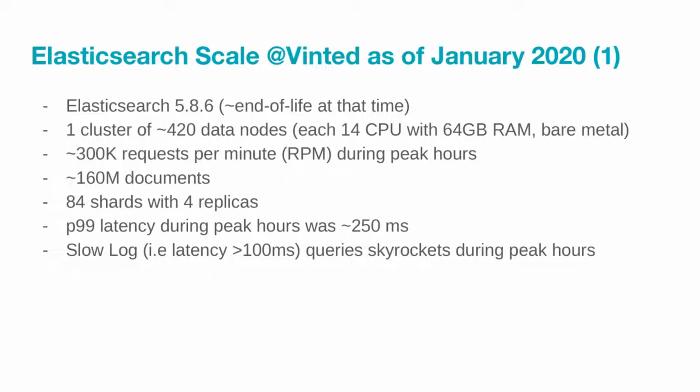As for usage, at peak hours it had around 300,000 RPS per minute. What do I mean by peak hours? Peak hours are evenings from 8 to 10, and the highest peak during the week is Sunday. At the time, our main indices had around 160 million documents. Some interesting numbers from that time are that the main search always hit 84 shards with 4 replicas.